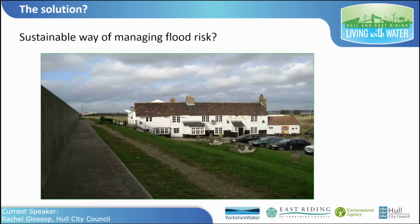Therefore, we really have to think about managing flood risk in a different way, which is hence why we formed the Living with Water Partnership, because ultimately to be able to manage flood risk in the future, we need to think about living with it, we need to think about adapting to it and accepting that water is going to be in our cities and around us, but we're going to direct it to where we want it to be. So that's where it can do the least damage.